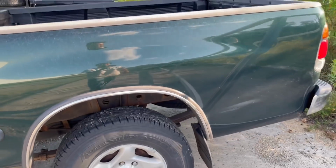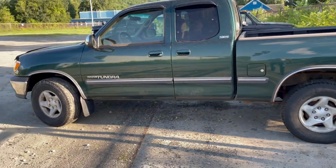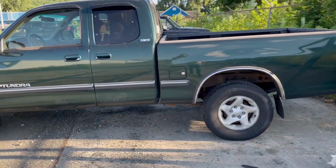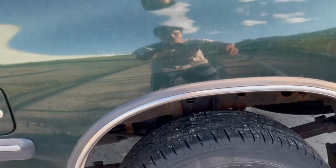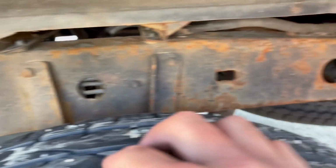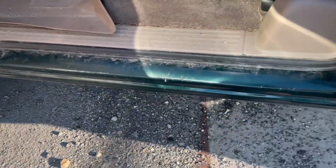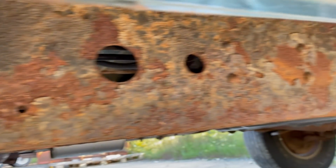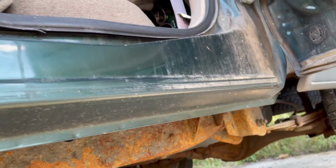Before that happens, I want to show you the truck, because if it only needs a timing belt, then it was a really good deal. So this is the frame, which is in great shape. These are the rockers, which are also in unbelievable shape. Frame. These Tundras generally don't have their rockers left on them still.